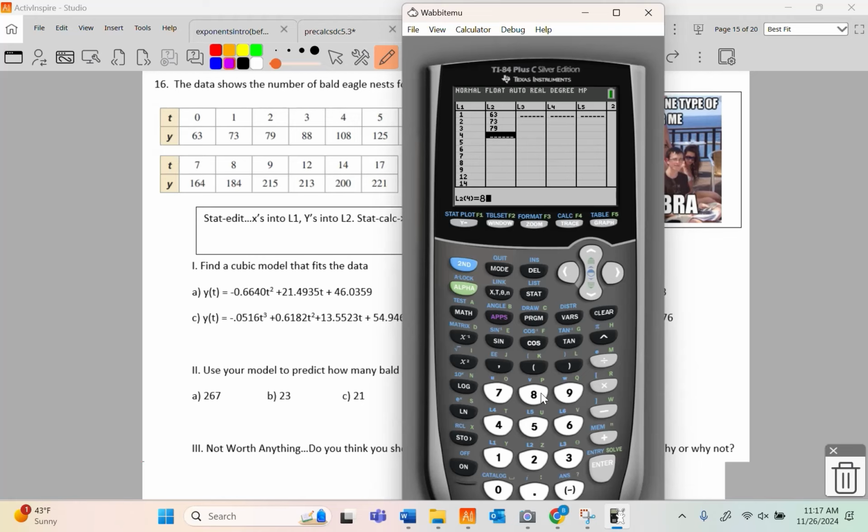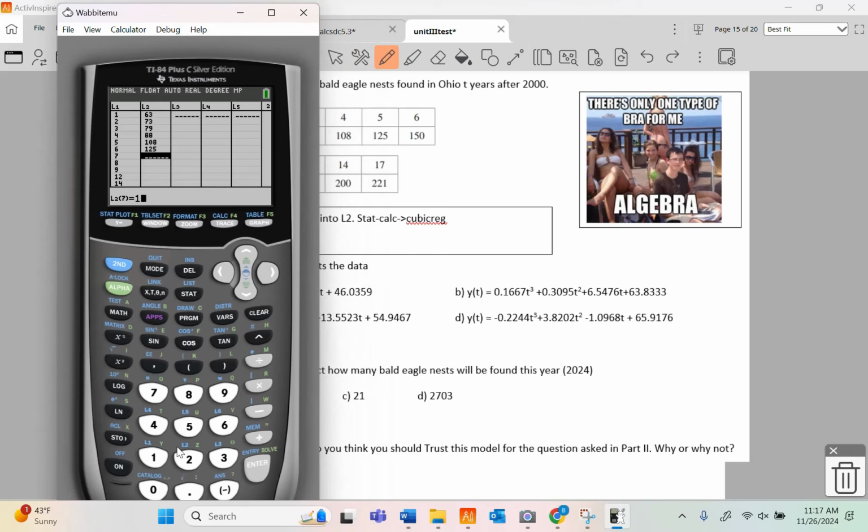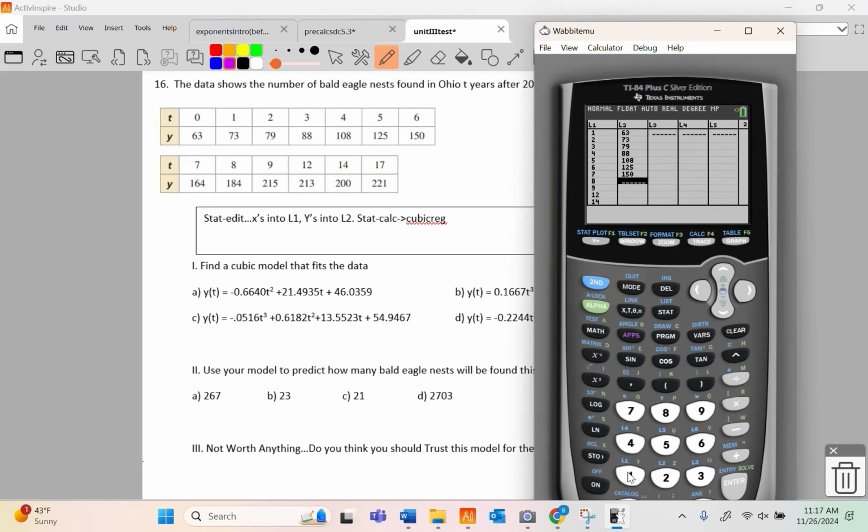79, 88, 108, 125, 150, 164, 184, 215, 213, 200, and then 221.